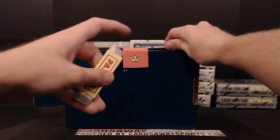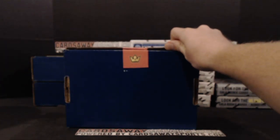Whoa, easy with that knife there, son. You can't be cutting yourself. I've done that once. Listen, I hope it never happens again.